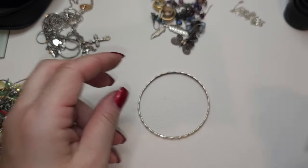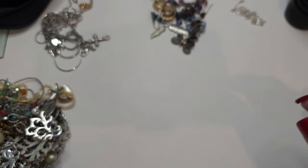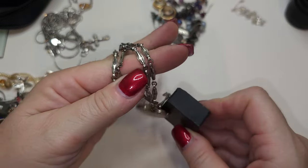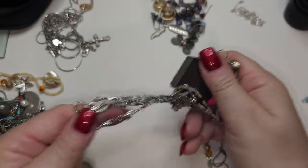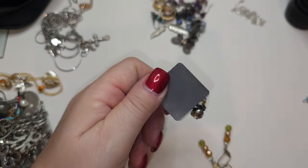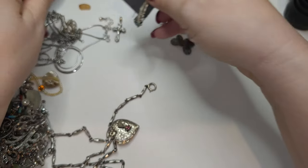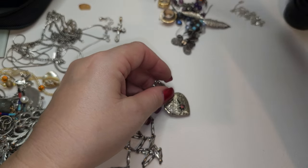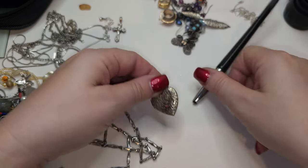Bangle bracelet, not silver. Let me see what this is. Also non-silver. Hold on. Okay, it's a silver tone locket. My god, look how strong this magnet is. Oh my goodness. So we have a silver tone locket. Let's see if anyone lives inside. This purple rhinestone is glass.